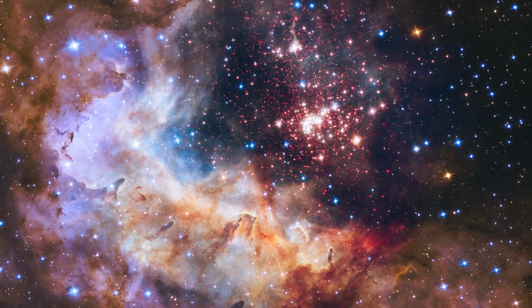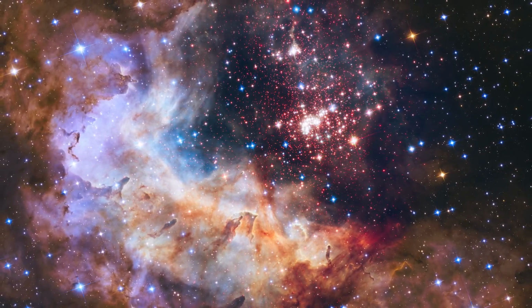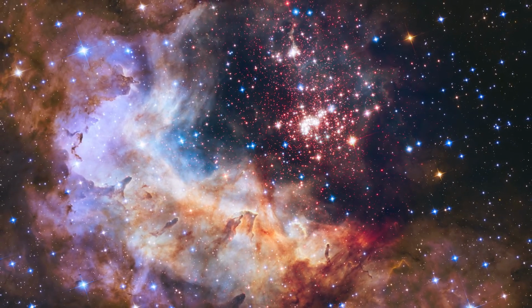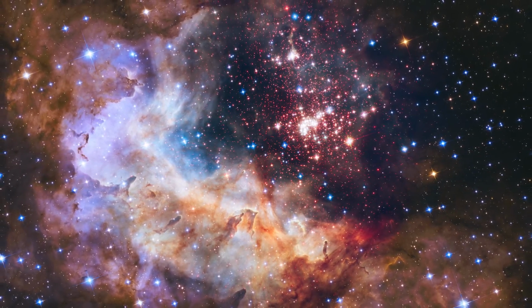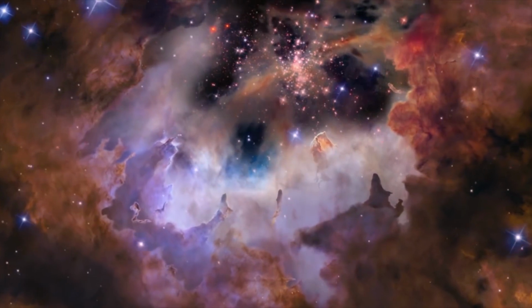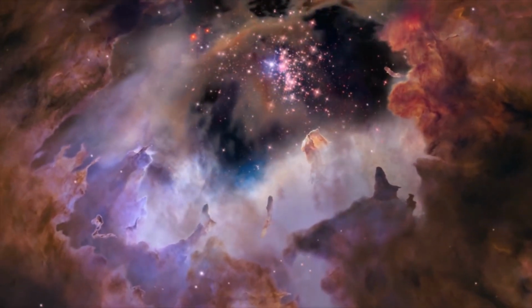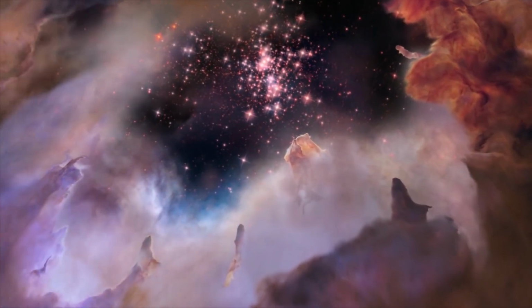Marking a quarter-century of operation, Hubble unveiled a glittering tapestry of young stars flaring into life in a special image that aptly resembled an exploding shell in a fireworks display. The sparkling centerpiece of this vibrant anniversary fireworks is a giant cluster of about 3,000 stars.